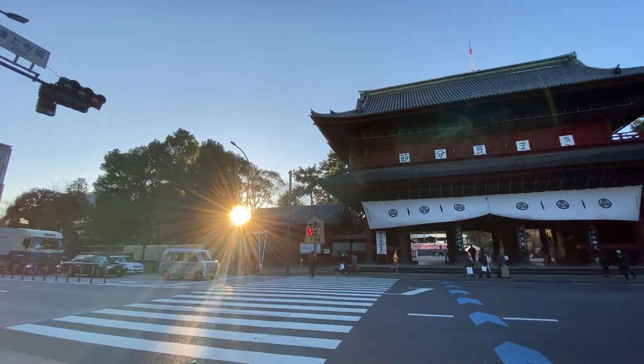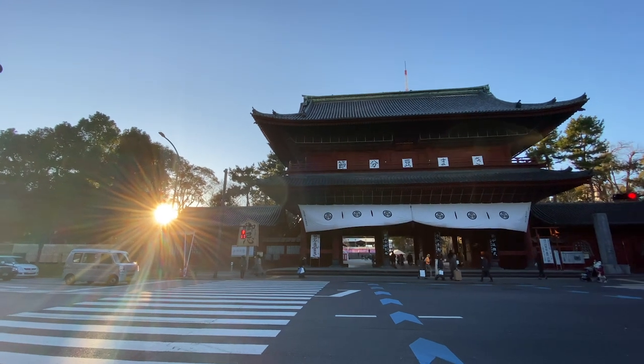Oh my goodness, guys, I can't believe I have never been here before. I've been to Tokyo so many times over the past few years and I had no idea that this existed. This isn't on popular websites, it's not on Instagram that much, I've never seen it. I don't see it in vlogs, I don't see it anywhere. This place is absolutely incredible.